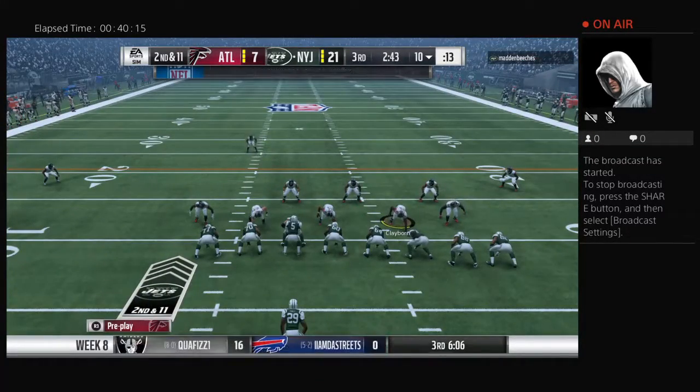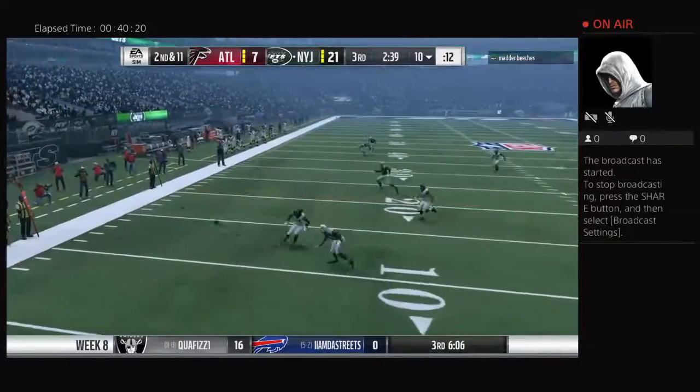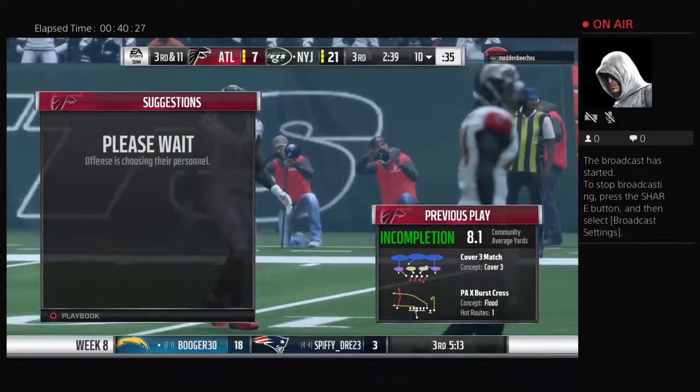Here we go now. They go play action. Hackenberg. And they're not able to hook up there. Incomplete. He was trying for his running back, Bilal Powell. And it's 3rd down.